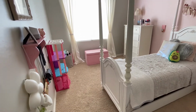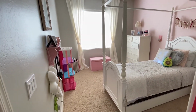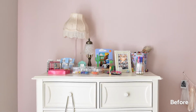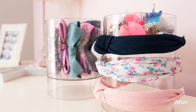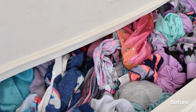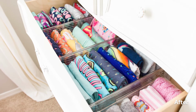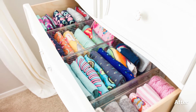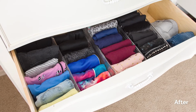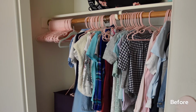So I hope you guys enjoyed that tour of my daughter's room. I hope that you learned a ton and that you're feeling super inspired to take on your own space. This did not happen overnight. It definitely took some time to bring it all together. But just like anything else, it gets worse before it gets better. So although we made big messes, we also made huge strides.